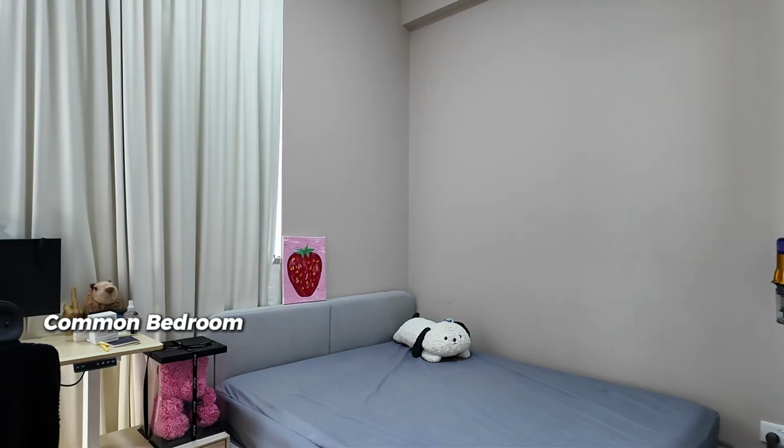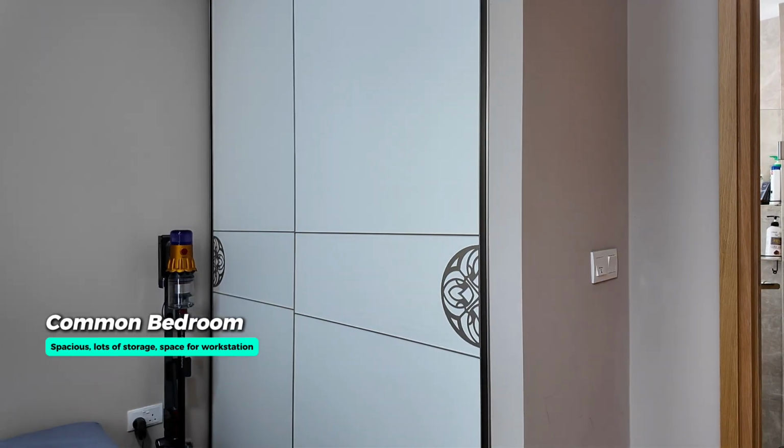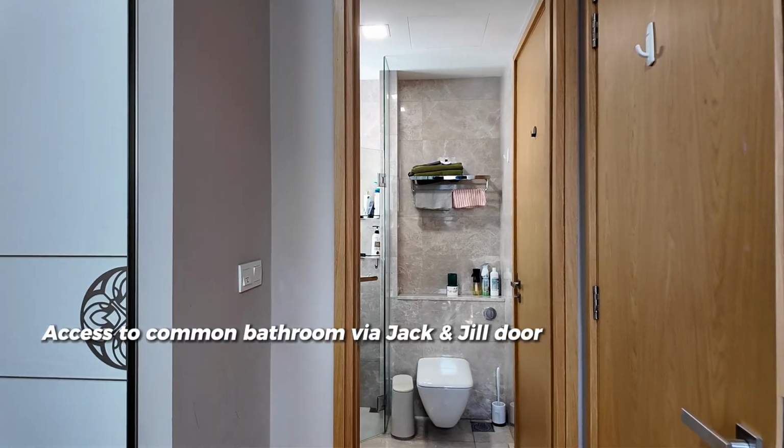Super sizable common bedroom, you can fit a queen size bed and even a study table. And a full height cabinetry is also done out for you with a very special nice design here. Another unique part about this room is that you get a Jack and Jill door access to the common bathroom.